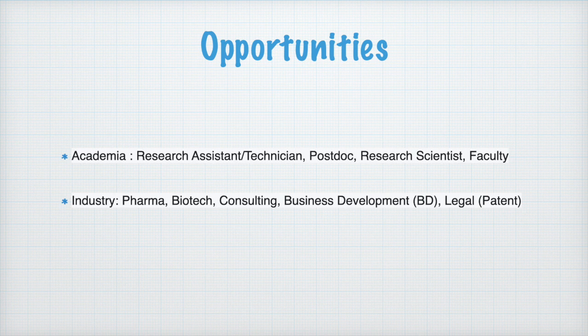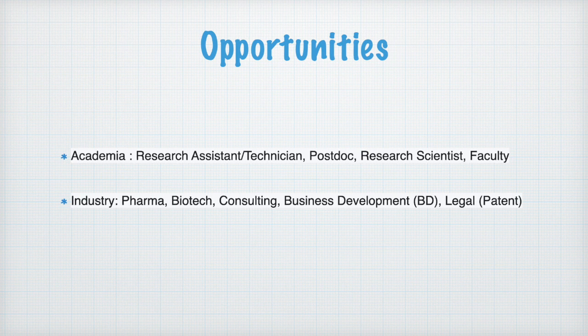Now I'm going to talk about the opportunities for biomedical researchers and biomedical engineers to find a job. If we are talking about bachelor's or master's degrees, people usually stay in academia or go to industry. In academia, you can find research assistant or technician roles. Usually this role helps you accumulate experience in the wet lab or even the dry lab. Once you have enough experience, you're ready to move to industry.